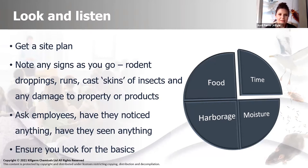Ask employees, again, take it with a pinch of salt sometimes as necessary. They do sometimes embellish what they've seen and what they've found. But obviously, investigate it, find out, and then form a professional opinion on it. Have they seen anything? Have they noticed anything? And then, obviously, never forgetting the basics. So we want to ensure you look for the basics. We've got a little pie chart there showing the four things that all pests need. Hopefully, we all know this. Food, harbourage, and moisture, a water source, and then time. Any pest, given time, can proliferate and become very, very serious in a short amount of time.